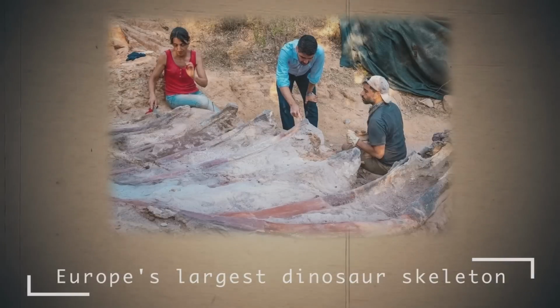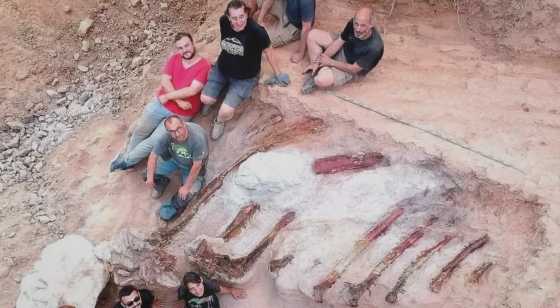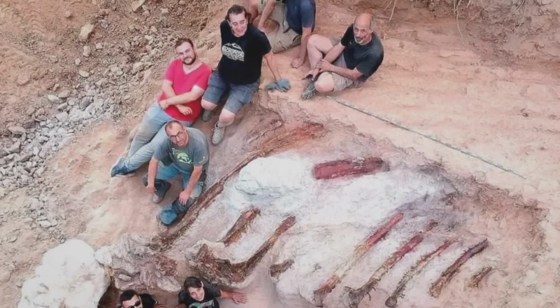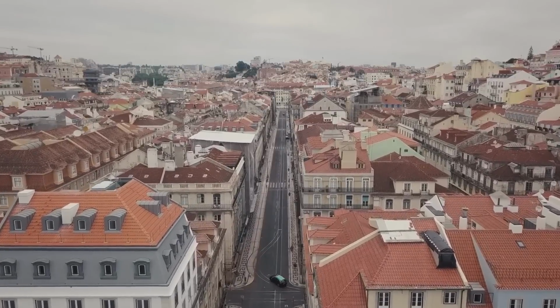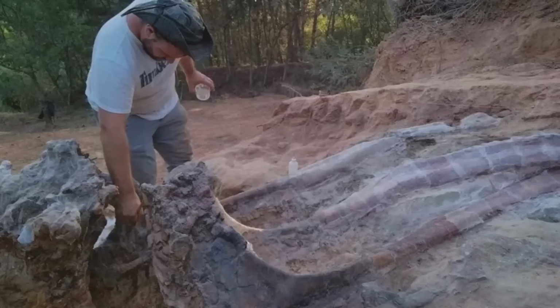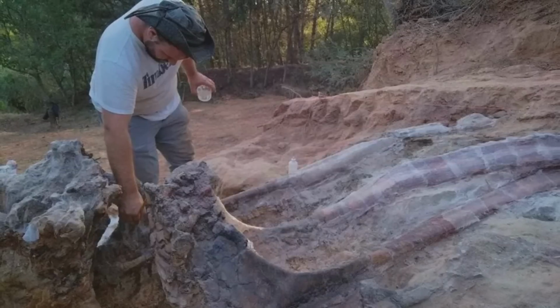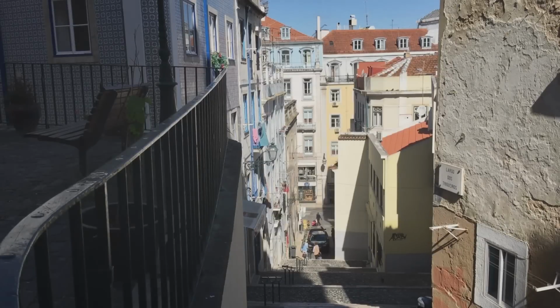Europe's largest dinosaur skeleton. The remains of a representative of the species of the largest dinosaurs were found in the garden behind a residential building in the city of Pombal. The excavations began in 2017 when the owner of the house noticed fragments of a fossilized bone in his garden and contacted researchers from the University of Lisbon.